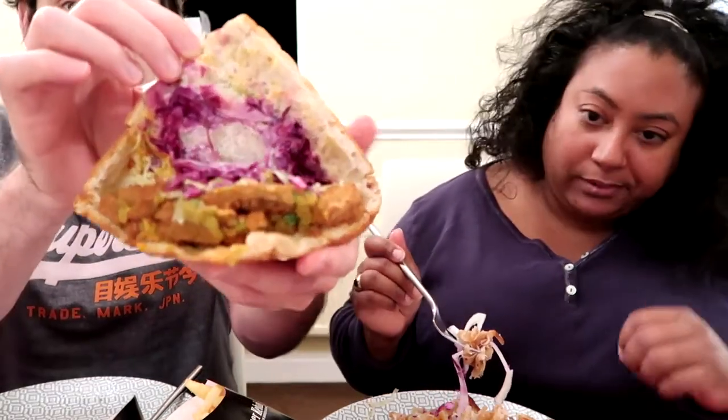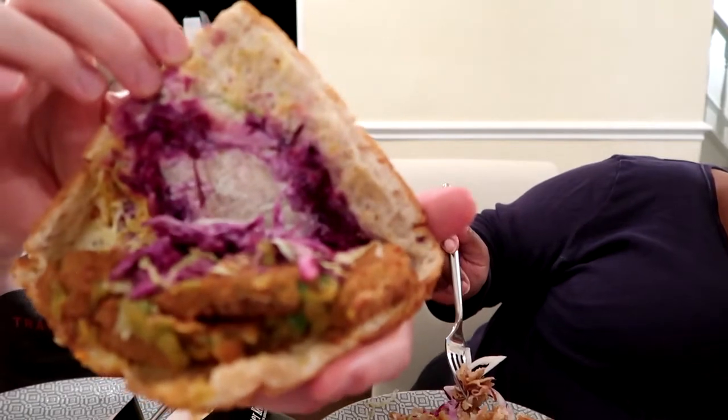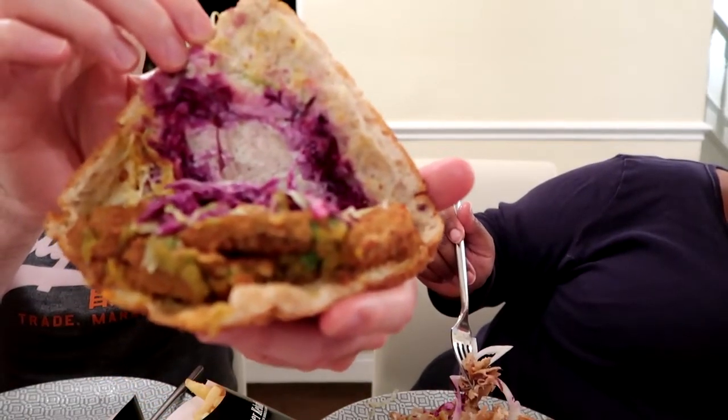Now there, look, I opened it one way and I'm gonna open it the other one. I thought there wasn't that much lettuce in there, but there you go. Look, you've got all that red cabbage in there. It's like a ginormous veggie patty. So I'm gonna give this a go, and it's in a huge slice of bread. Is there pickle in there?